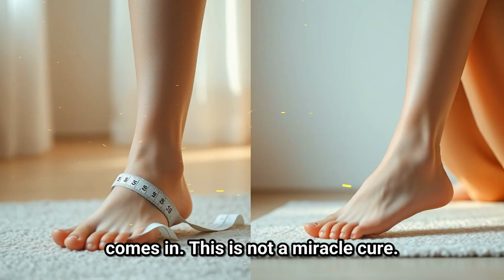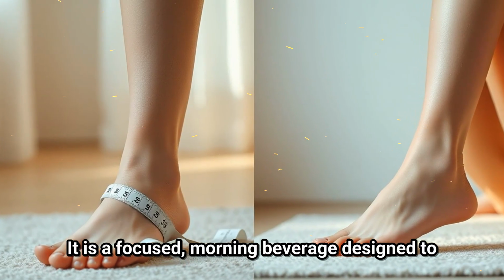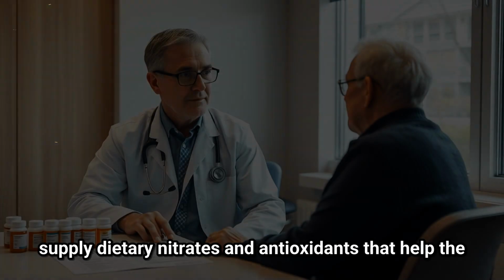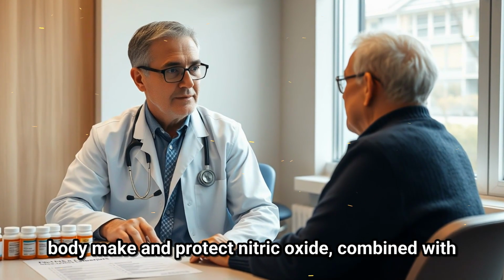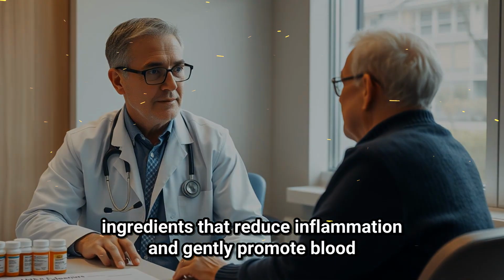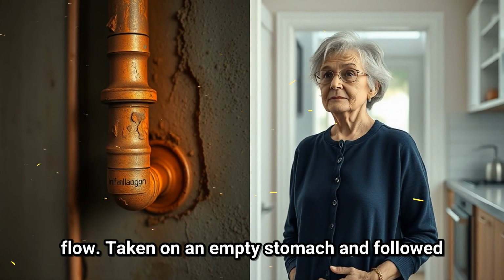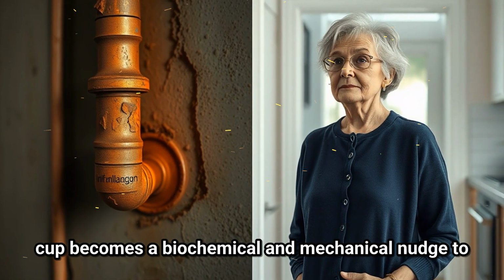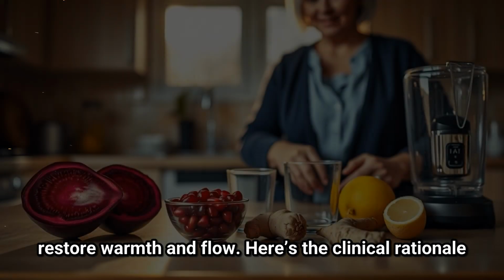This is not a miracle cure. It is a focused morning beverage designed to supply dietary nitrates and antioxidants that help the body make and protect nitric oxide, combined with ingredients that reduce inflammation and gently promote blood flow. Taken on an empty stomach and followed immediately by 5 minutes of gentle movement, this cup becomes a biochemical and mechanical nudge to restore warmth and flow.